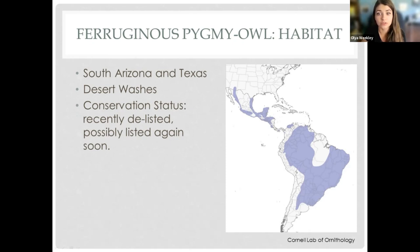In Arizona, the species used to be listed as endangered. It was recently delisted and currently described as species of greatest conservation need. But they are currently proposed to be listed as threatened again.